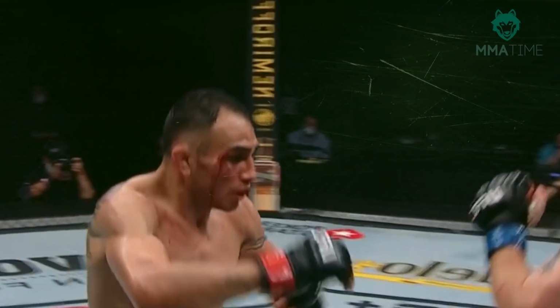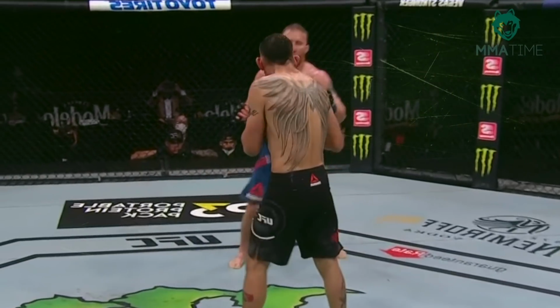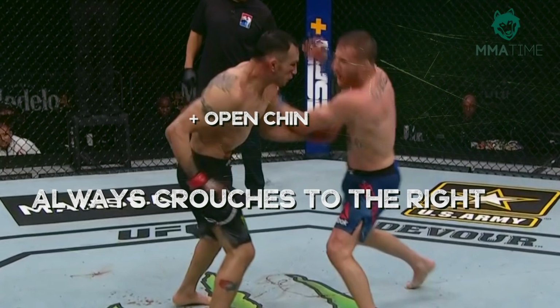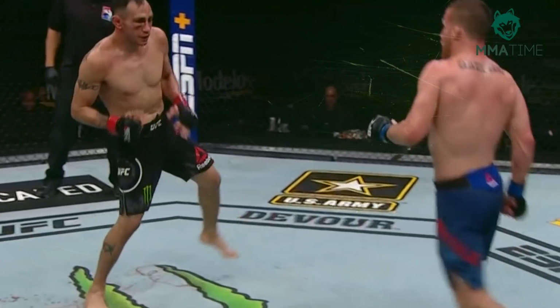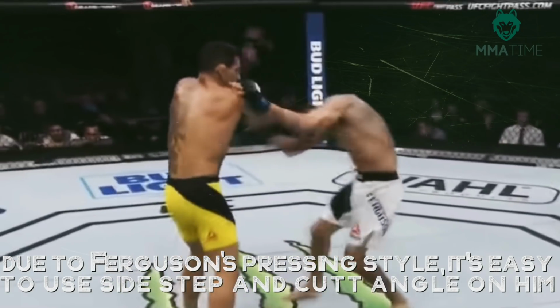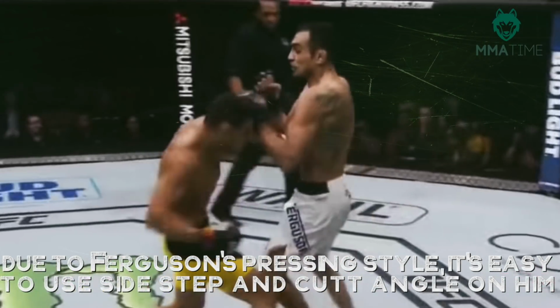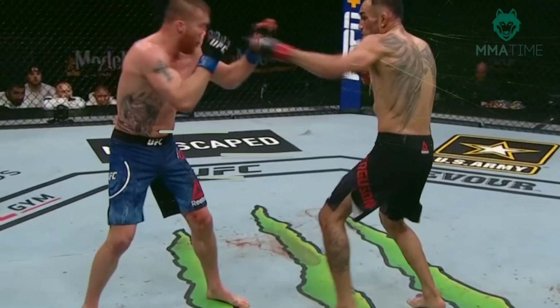For example, the fact Ferguson very often dives to the right during his hits makes his head position obvious at such moments, and it's easy for Justin to punch through a straight. Also, what has been known for a long time from the battle against Dos Anjos is Tony's corners. Justin easily cut them and found himself to the side of the Mexican. These are the 2 main mistakes that Tony did not correct for many years and Gaethje used.